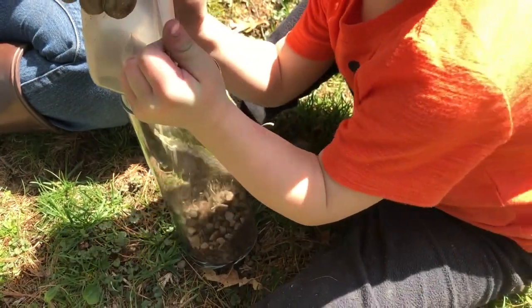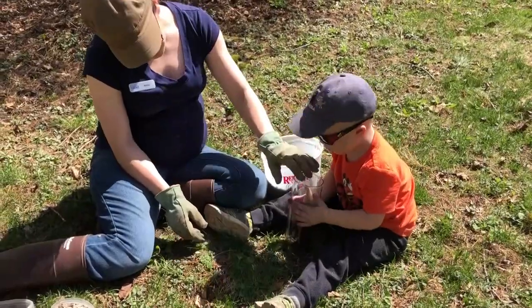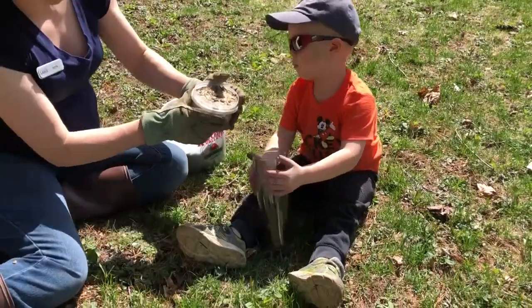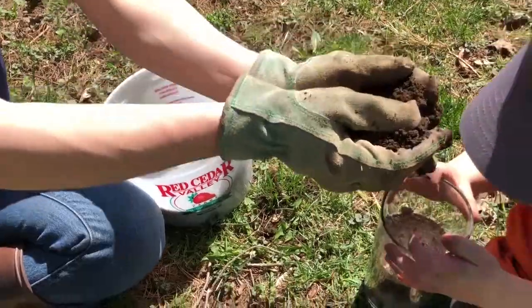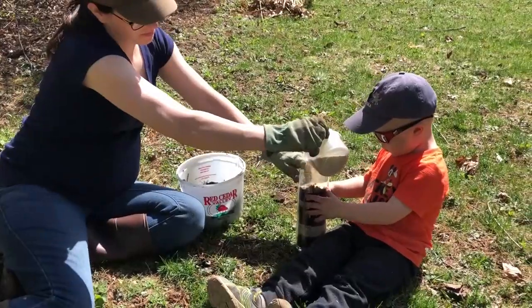Begin by covering the bottom of your container with gravel. Then add about 1 inch of dirt, followed by 1 inch of sand. Continue to add dirt and sand until you get about 1 inch from the top.